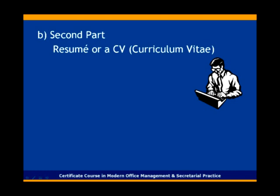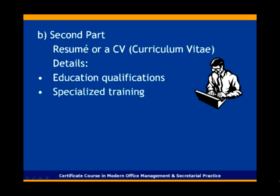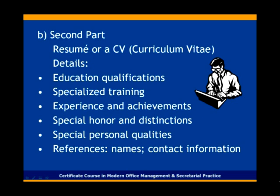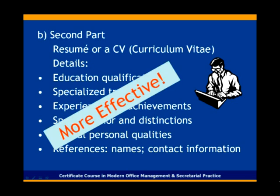The second part is referred to as a resume or a CV, which stands for curriculum vitae. This contains all your details, like your education qualifications, specialized training if any, experience and achievements, special honor and distinctions if any, special personal qualifications which make you suitable for the job, and the references, which may be the names and contact information of persons who can vouch for your achievements. The second type of letter is more effective.